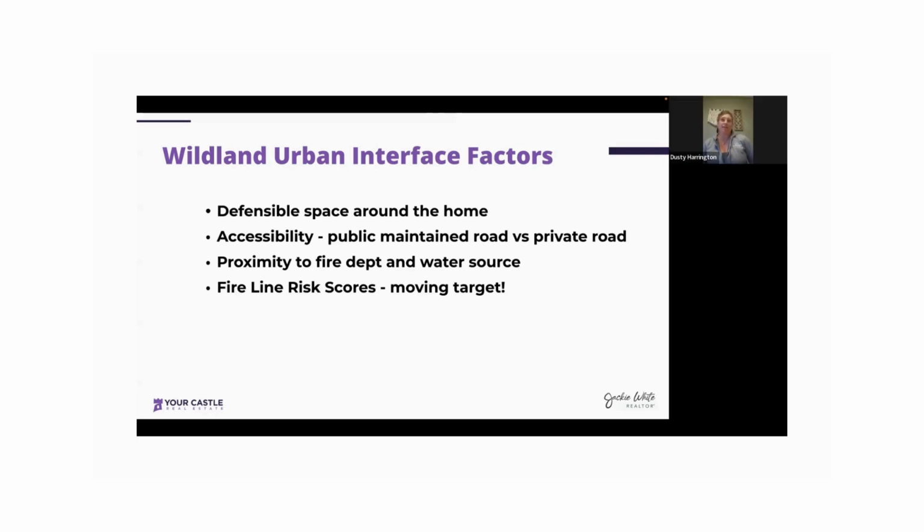So each insurance company goes by a different risk score. Farmers is the one that we use, the fire line risk. But there are other companies that use what's called the brush score. And essentially, it doesn't matter where the insurance company is pulling them from, it is pulled from a third-party vendor. That third-party vendor typically gets that number from satellite images.